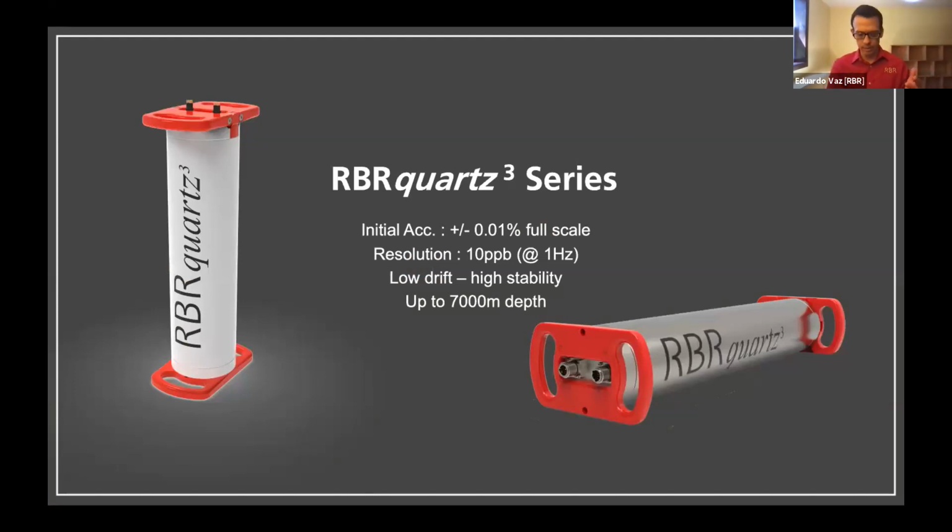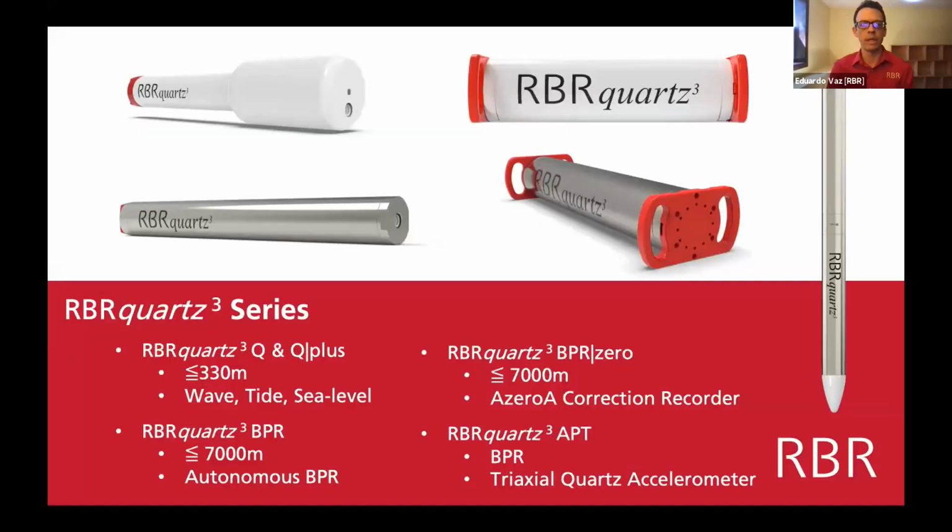Quickly, I wanted to talk about our Quartz series. Quartz is a specialized type of pressure gauge. This is using the Paroscientific DigiQuartz pressure gauge. Very high resolution and very high stability, all the way from pretty much at the surface for wave, tide, and sea level measurement, down to 7,000 meters for seismic and geodesy measurements as well.